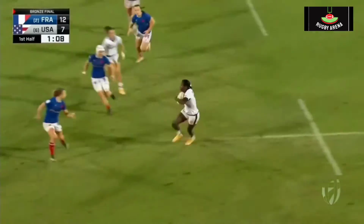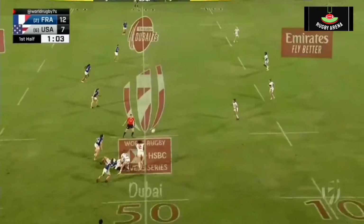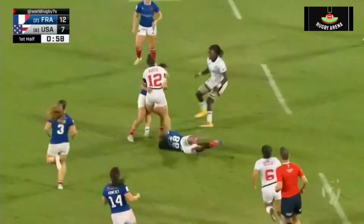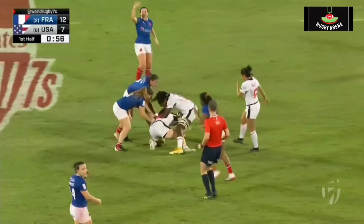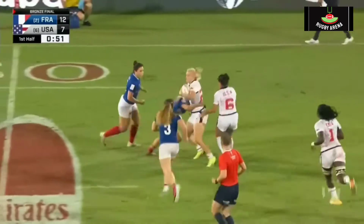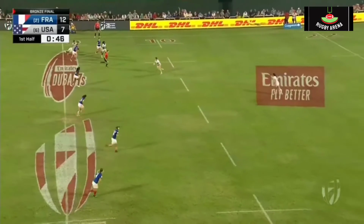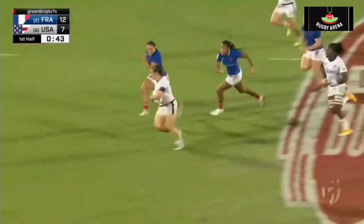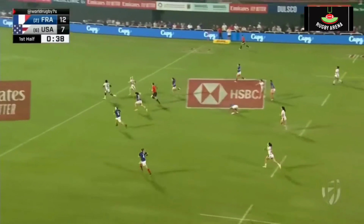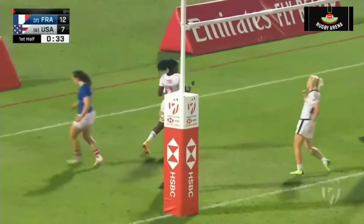Good width again. Taffet's found herself in space. Mars stepping in at dummy half. Strong carry there from Christy Kirsch. Sullivan backs herself. Tackle complete. Very direct stuff from the USA. And it is Kirsch who's backed herself, keeping the ball alive. Cheta Emba in full flight from 22 meters out under the posts.